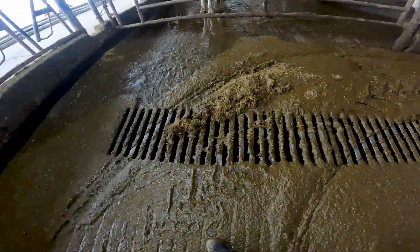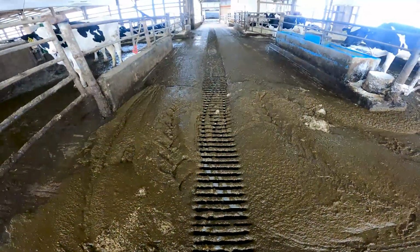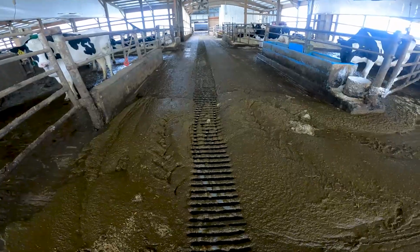You can see the manure all goes down through these grates, and this is called our flush cut. And this goes to a reception pit, which then gets pumped out to the manure pit.